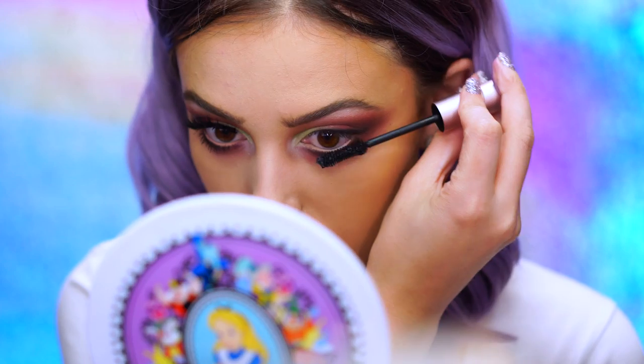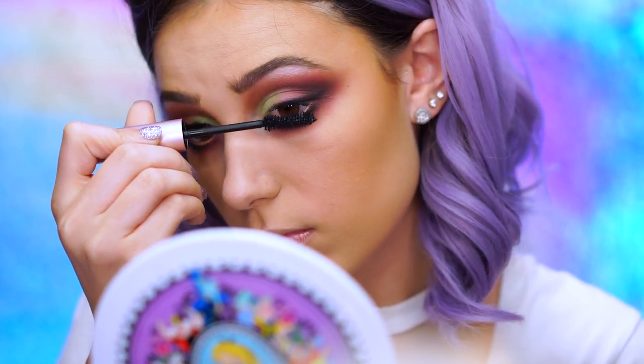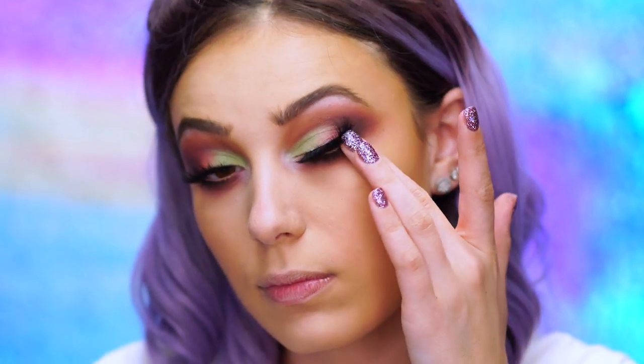So I'm gonna be using the Better Than Sex mascara. I love, love this mascara. This one's my favorite, and I also love the Lancome Monsieur Big. Those are my top two favorite mascaras. Whatever look I wear these lashes with always looks so good. Even if it's not a super glam look, I feel like these lashes make any look look so nice.